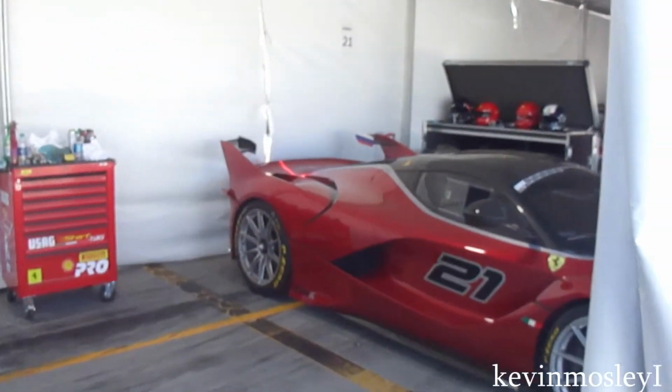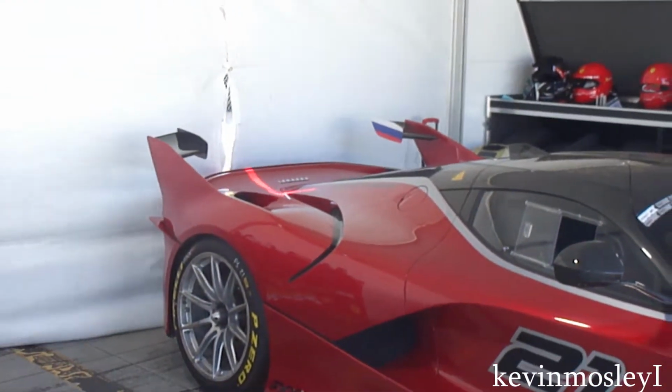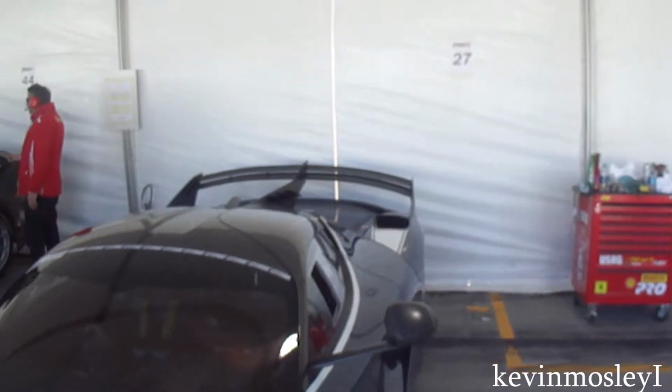Different rear wing setups available for the FXXK. That one with the movable aerodynamic rear element, and I think that's a fixed rear wing.